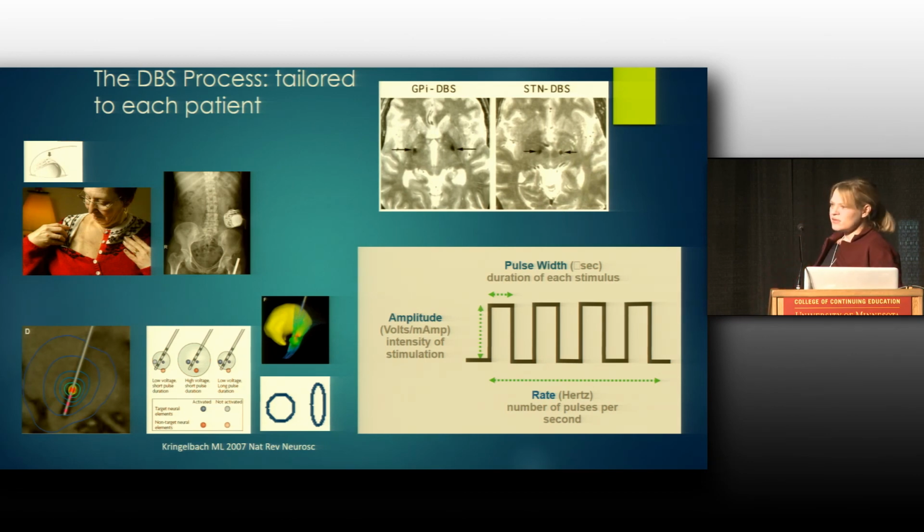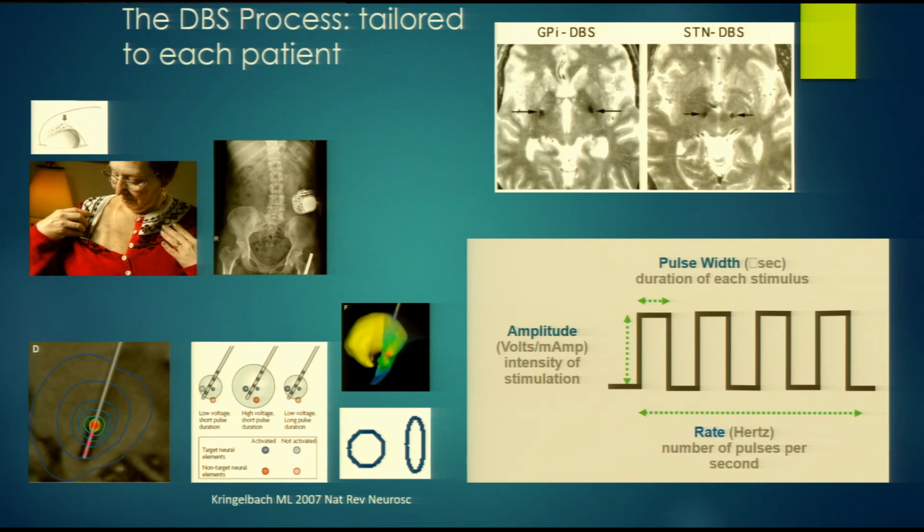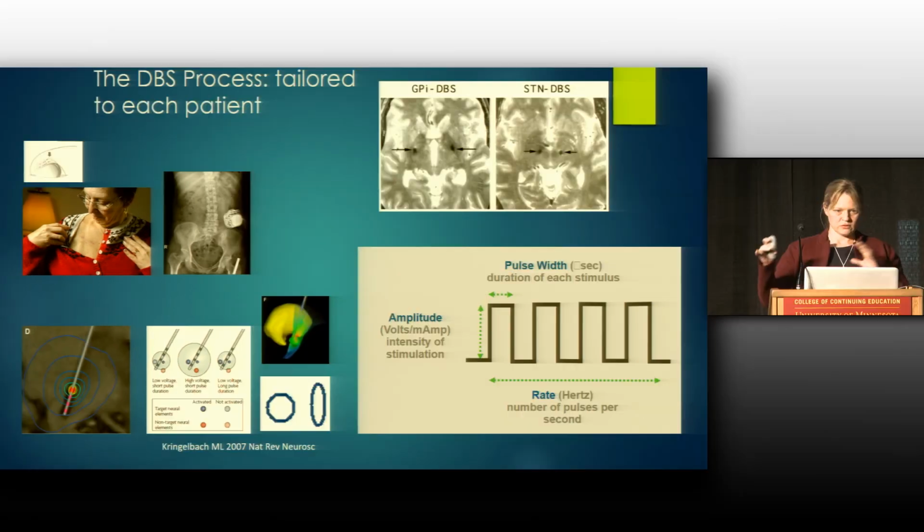So the other thing is, the deep brain stimulation is very patient specific. So we make all our decisions based on knowing who you are, what's going on with you. For example, if you're a really thin person and you don't have a lot of room up here, we might want to put a battery down here in the abdomen, okay? Or depending on what disease you have, you might want to put the target, the stimulator in a different area.